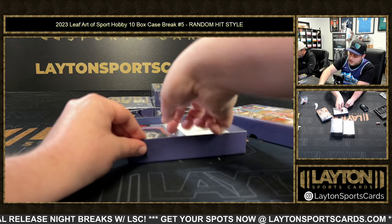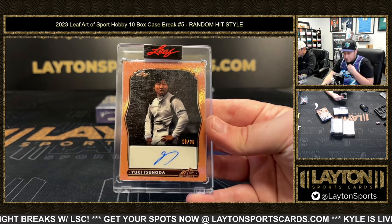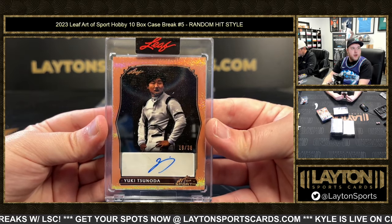We've got a Yuki Tsunoda, 19 of 35 on the auto. Yuki Tsunoda.